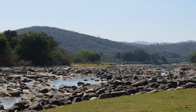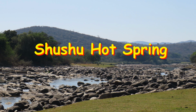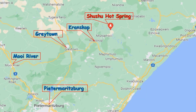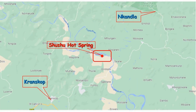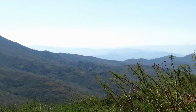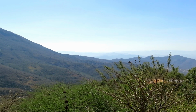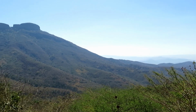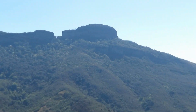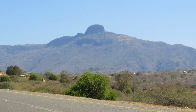Carl had some work in Greytown recently, so while she was busy, Adrian, her colleague Mary's husband, took me to the Shushu Hot Spring on the Tugela River. It's in northeastern KZN, about a 45-minute drive from Greytown, past Kranskop and going towards Nkandla, which is famous for something. Kranskop is named for the Kop, a rather distinct mountain and landmark. We descended a steep pass to the river, with breathtaking views on either side.